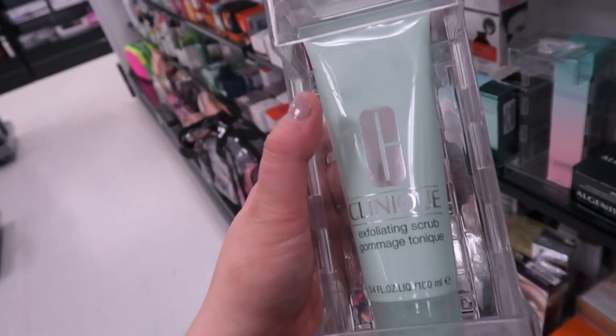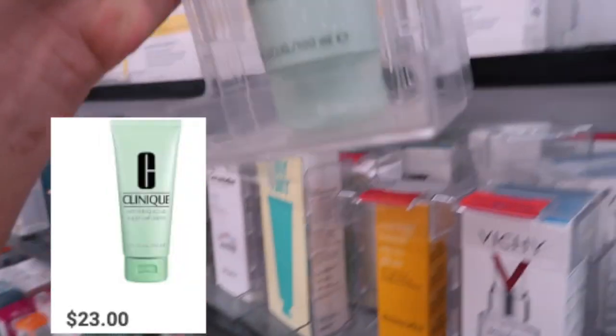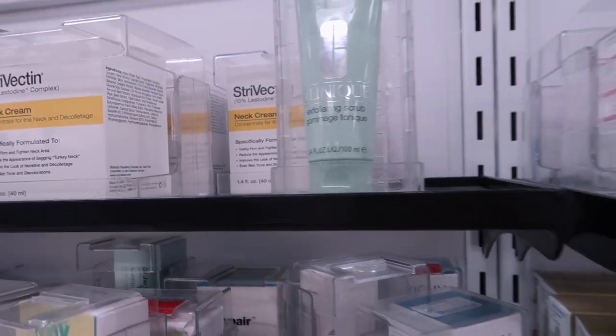I found this here from Clinique. This is their exfoliating scrub, going for $17.99. I always find the Clinique green products without the packaging or anything like that, but I've seen quite a few of those.